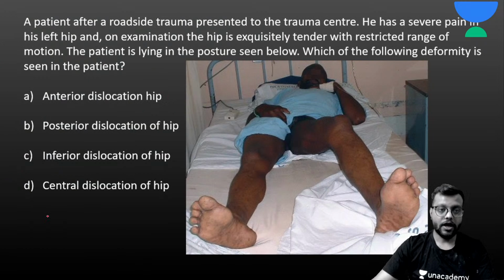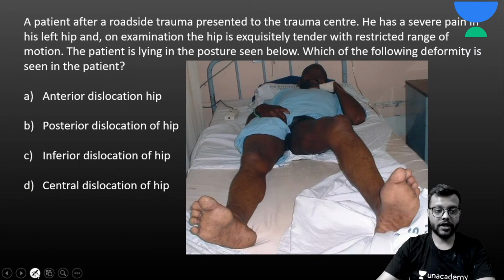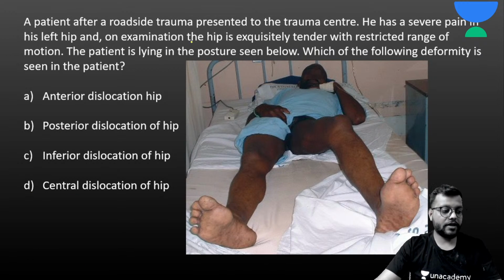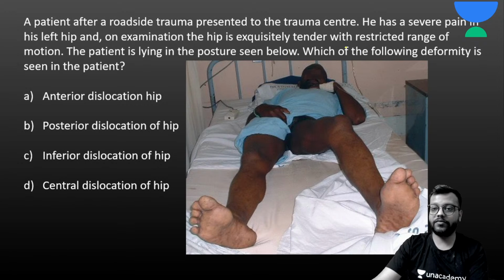The next question is, a patient after a roadside trauma presented to the trauma center. He has severe pain in his left hip, and on examination, the hip is exquisitely tender with restricted range of motion. The patient is lying in the posture seen below. Which of the following deformities is seen in the patient? 15 seconds.